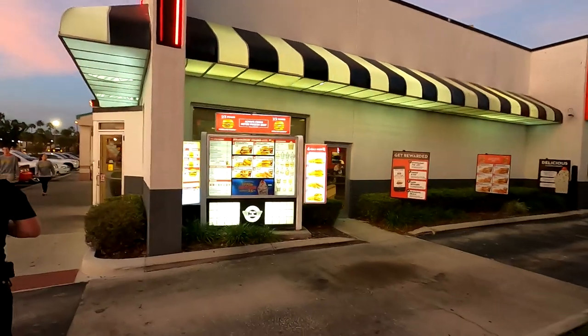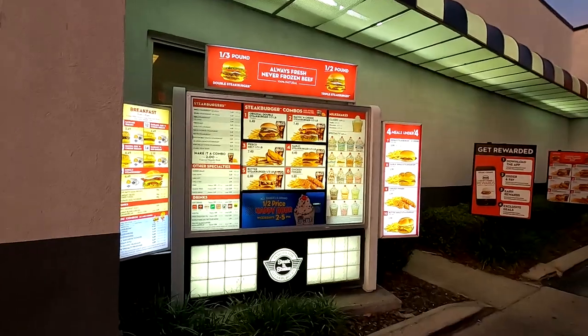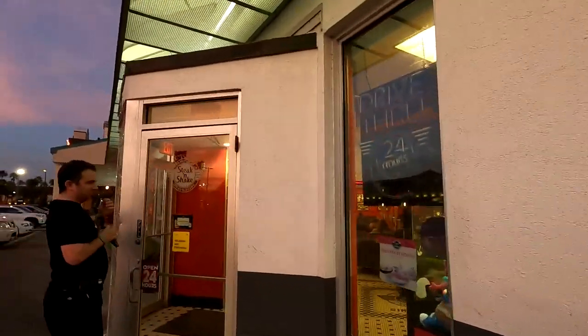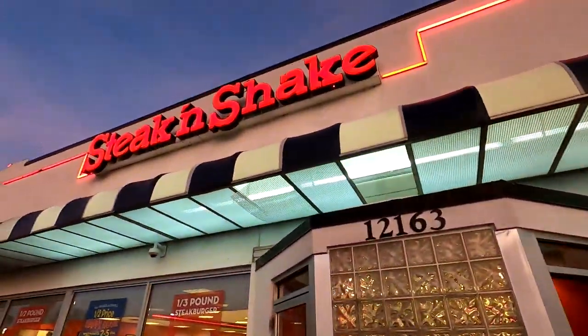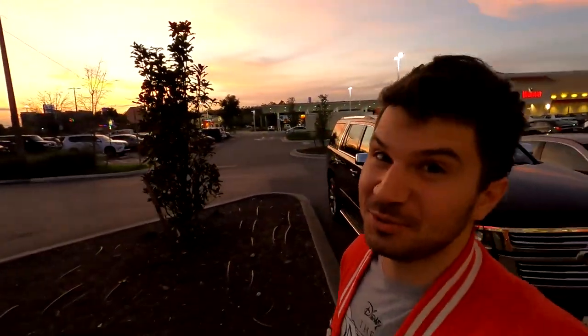And of all places to convince Mike to go, Steak and Shake. Check out Steak and Shake here. You can see this drive-through menu outlet over here. We've got the front entrance to the Steak and Shake here. Mike's looking for the Disney logo on there. Actually, he didn't realize that wasn't on this one. So there's the Steak and Shake front entrance. Gonna step inside and going to enjoy it.